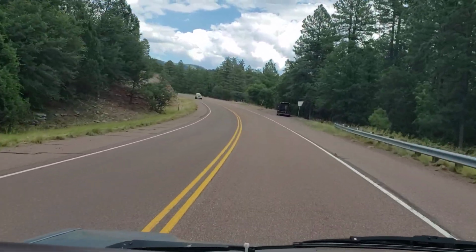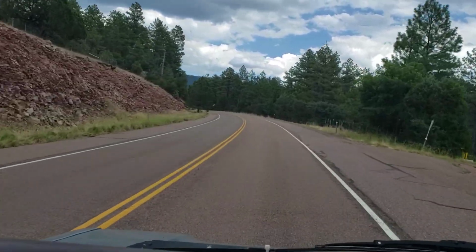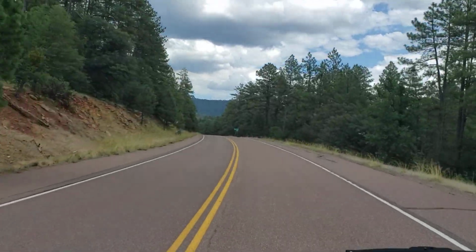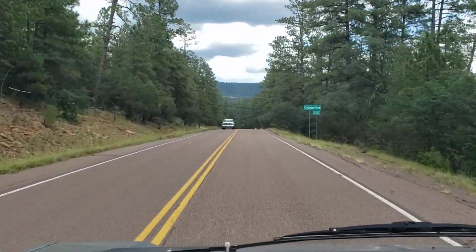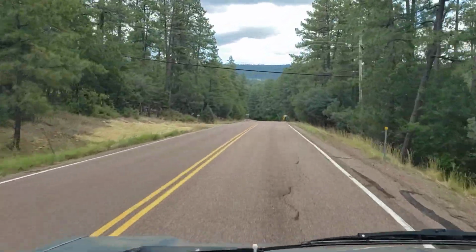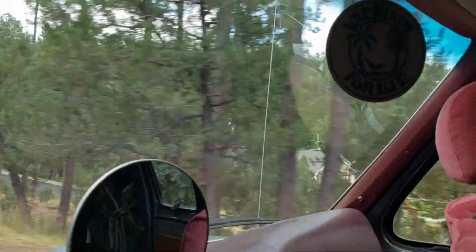Coming into the backside of the community there's a cowboy and a horse and a trailer. I'm not sure what the population is here, but well, they say 5,700 foot. That's only 800 foot higher than town. But anyway, there's the LDS church down in there.